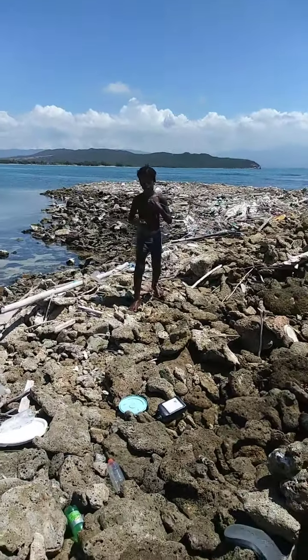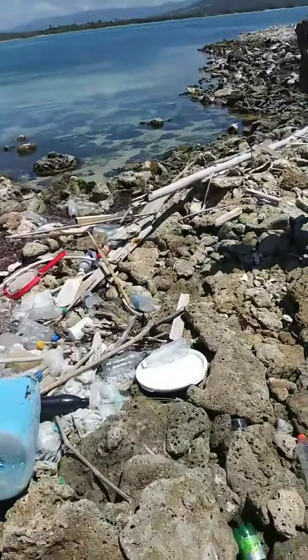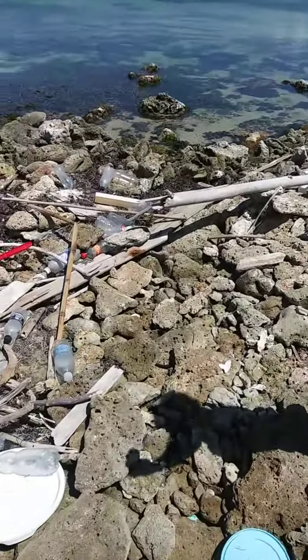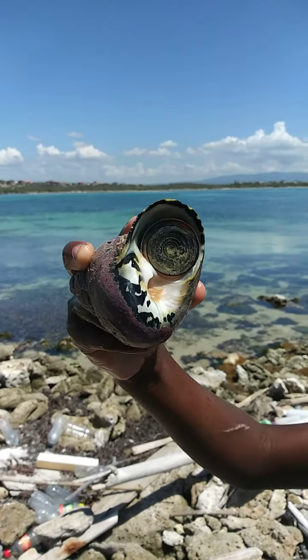Right? Wong, let me see one of them whelks. So this is what we find over here. We find whelks. Wong show you the whelks, and these grow under rock in the water.